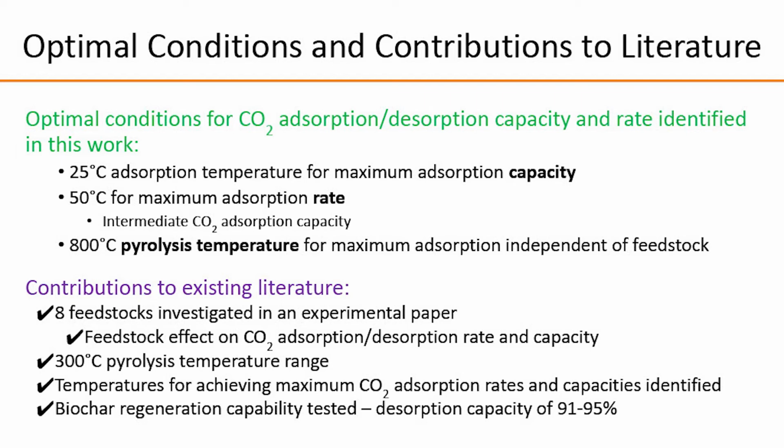So our contributions to the existing literature in this field are that we've tested 8 feedstocks, and in experimental literature, often 1, 2, or 3 feedstocks are tested over a smaller 100 to 200 degree pyrolysis temperature range.